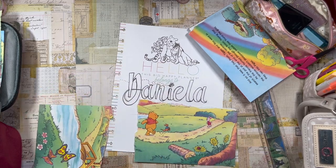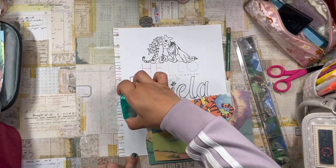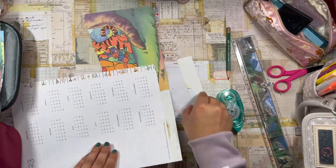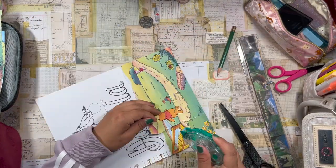And unfortunately, the scene was split over two pages, so I had to glue these two pages together, and I used tape and Tombow adhesive to get it all on the page.